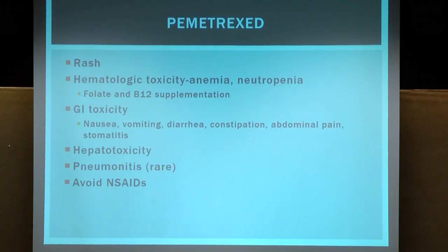So in order to decrease the incidence of this rash, we give dexamethasone before and after this therapy. For the hematologic toxicity and the GI toxicities, we give folic acid and B12 administration. And this is important because in trials, pemetrexed was associated with pretty significant neutropenia and GI toxicities. And so they found that giving folate and B12 decreased the severity of it and kept patients on track for their therapy.